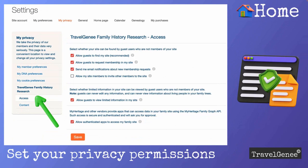So I hope it's becoming clearer that if you set time aside to set up your site, it's worthwhile as it supports how you wish to do your family history, and with the last few slides, protect your family history.